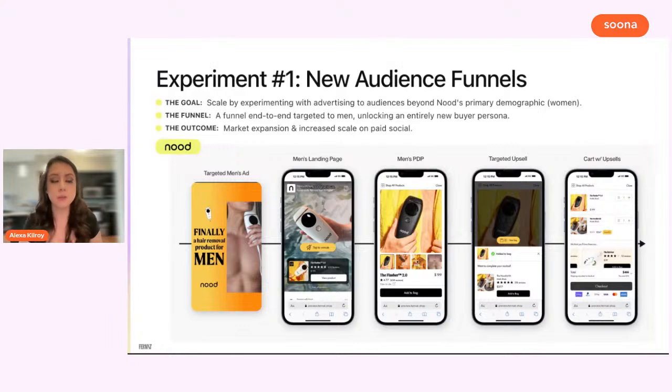So they launched ads where they really targeted men in their creative and in their copy. They sent to landing pages that featured basically UGC style testimonials, video creative of men using the product, talking about how much they love it, how their girlfriends and wives love it, that sort of thing. They then built a custom embedded PDP within this shopping experience, where the product creative is all guys using the product instead of women.